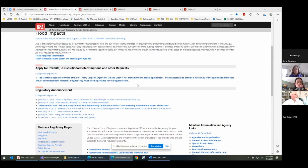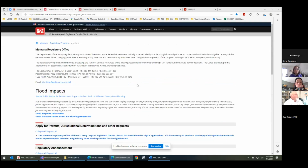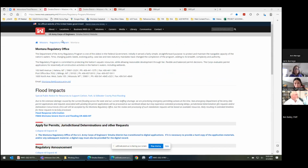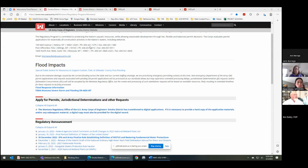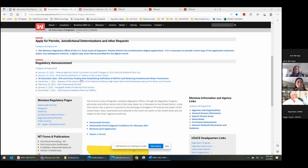So what I have pulled up right now, here's our U.S. Army Corps of Engineers regulatory page. Down here is our regional general permits, and if you click on that, it pulls up this page here, and so here's Montana's regional general permits. This first link will pull up all of these documents together, but otherwise I have them broken out by the permit documents. So this first one is the main language of the actual permit.